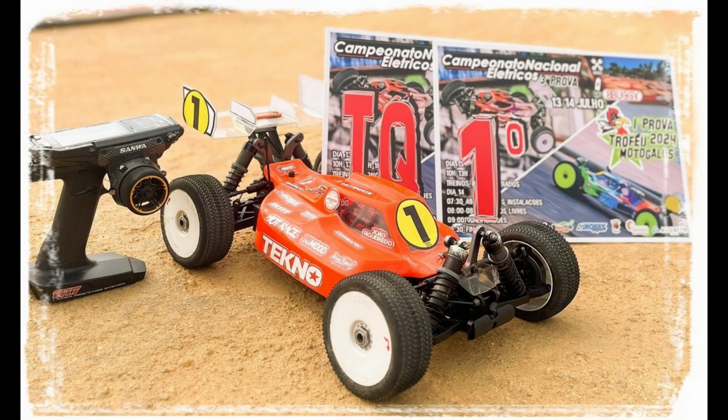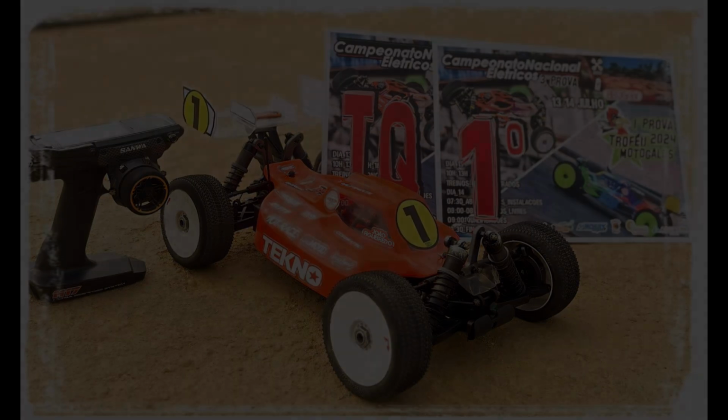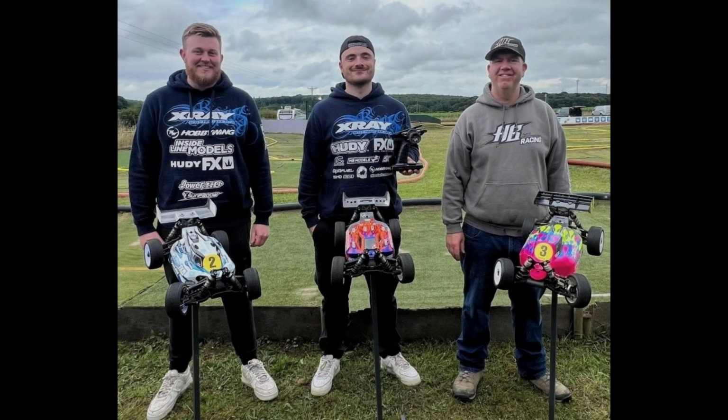Figueiredo wins with his Tecno machine at the latest e-buggy Portuguese Nuts. Skidmore with his X-ray buggy wins the latest UK e-buggy Nuts.